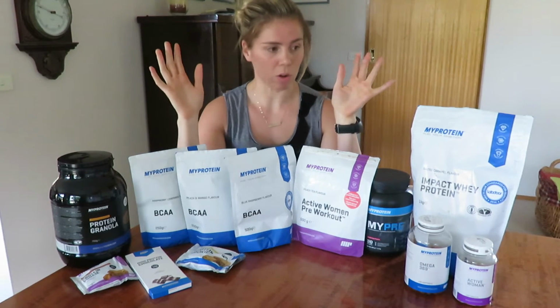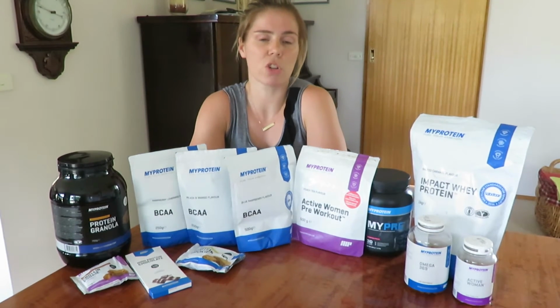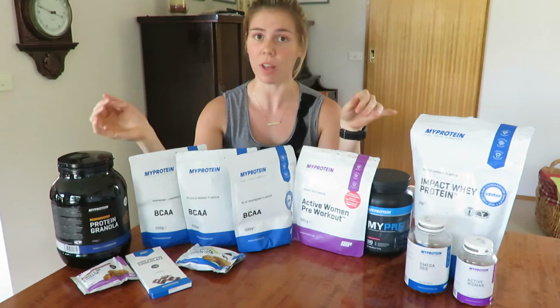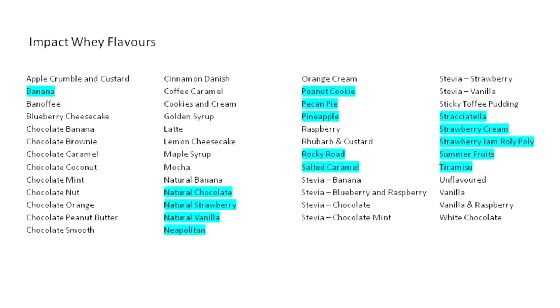So now on to the Impact Whey. You guys can see I have a big bag of salted caramel. In October, I actually got one of the MyProtein Selects boxes, which is like a whole heap of sample sachets of different flavors. And I'm going to put the flavors on my screen that I tried. So there's 50 flavors and all of them have near identical macros, and they all have basically the same mixability with water, which is pretty good, blends pretty well.